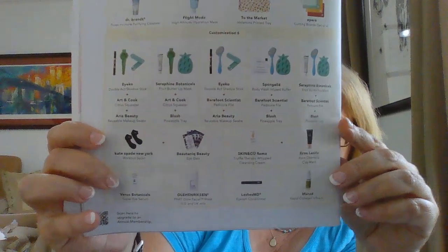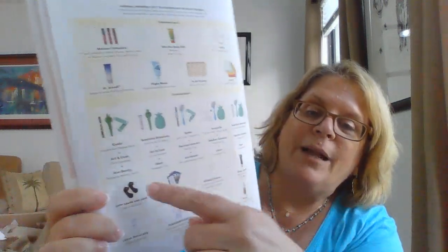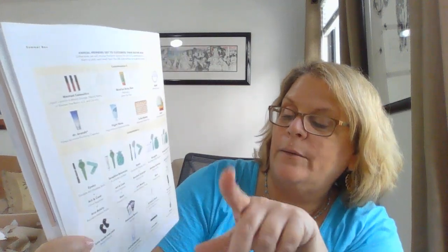And then as separate products, you could have gotten a Verso Eye Serum, the Ola Kendrison Fat Glow Facial Mask, the Lashes MD Eyelash Conditioner, or the Murad Rapid Collagen Infusion. Love to know what you chose on that. For me, I wouldn't use any of these top products. The workout socks were left over from last time. I didn't get them then, didn't want them now.